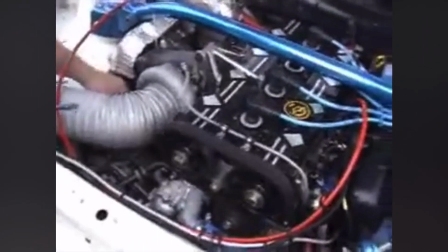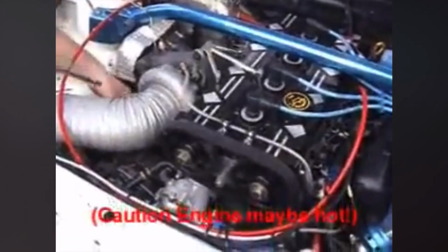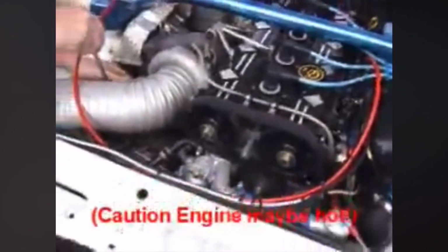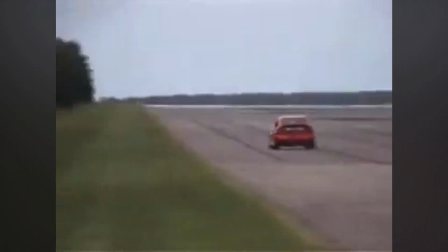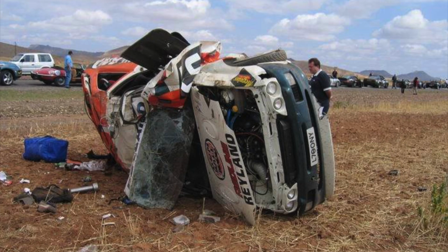In 2004, the car got a new engine which produced over 600 brake horsepower, and the car was set to have a crack at breaking the 200 mile an hour barrier. But unfortunately, the attempt never took place, as the car was destroyed in a high-speed crash while taking part in the 2004 Gumball 3000 rally.